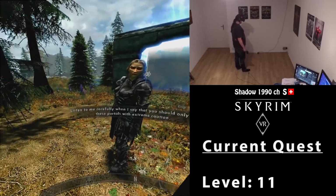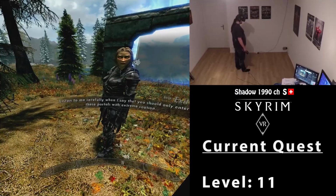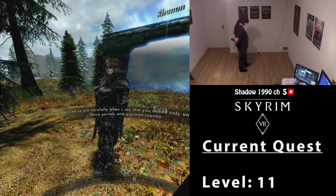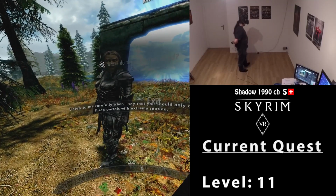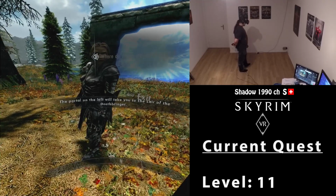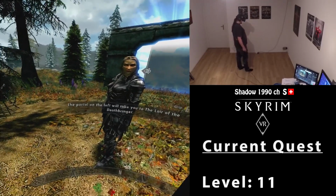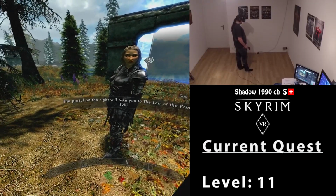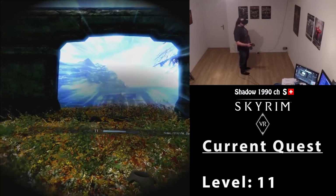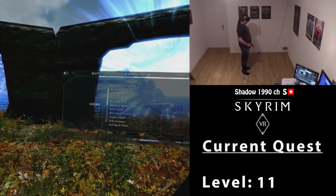Where do these portals lead? Listen to me carefully when I say that you should only enter these portals with extreme caution. That sounds promising. And why is that? Is it maybe because they're leading somewhere extremely dangerous? The portal on the left will take you to the lair of the Deathbringer. Well, the name is probably exactly the program there. And the portal to the right, I've no idea where it leads me, but I want to see. Because I couldn't read it. If you pause at the right moment, you might be able to read it.